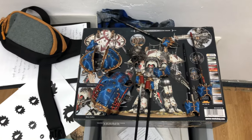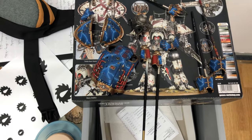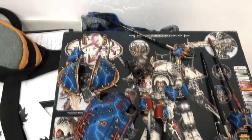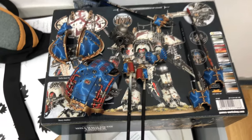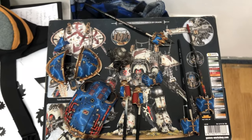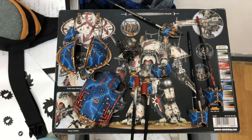So, guys, we have this Imperial Knight here. And I've actually posted it to Instagram, so you guys are familiar with it. But it looks better and better every day, so I wanted you to see what stage it is at now. Beautiful.